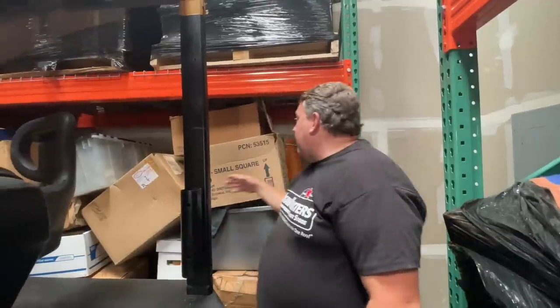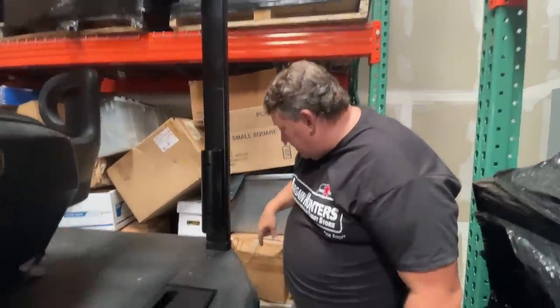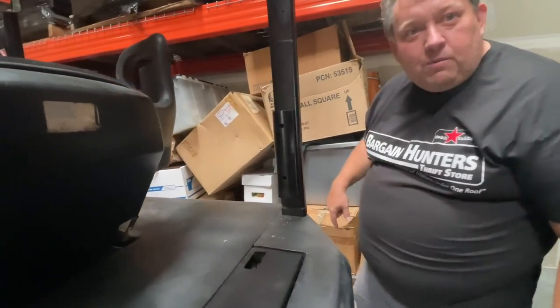This stuff right here was loose stuff that we don't want to get crushed, so we're going to have to clean this. Ooh, there's a box of comics. Where's this from? You guys want to look at some comics real quick?